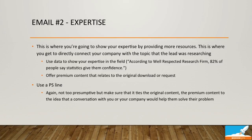Give them something else. For example, this inbound marketing campaign worksheet that I've created, I offer that as the download, and I give them that in the first email. But in my second email, I offer the email templates that I'm actually walking through right now, and they're more in depth than we have time to go into right now. But we have that ability to give them that. So I'm able to say, hey, here's the first thing and here's something else that relates to it and that will help you be more successful with it.